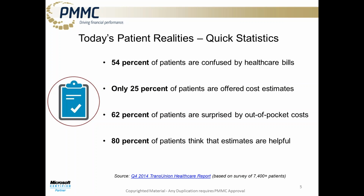So we've got 4 bullet points here on this particular slide. Some of these may be a bit shocking. You'll see the first one: 54% of patients stated they are confused by their healthcare bills. This was all based on a TransUnion healthcare report generated in fourth quarter last year. They surveyed just over 7,400 patients, and so 54%, so over half, stated they were confused by their healthcare bills. I was a little surprised it wasn't more. Maybe some of these patients weren't being completely honest.